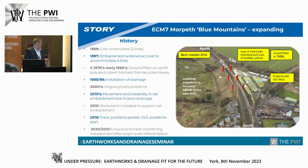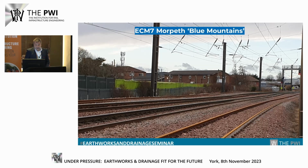Over the next 40 years, various interventions were attempted to mitigate the stability and drainage issues at the site. And then in late 2020, a series of deeper boreholes and monitoring instrumentation identified a much larger hillside failure mechanism. And you can just see the back scarps conjectured there across the East Coast main line. And being as we're at a PWI talk, we'll get some track in the picture. So the previous two schemes we talked about were typical failures alongside the railway.